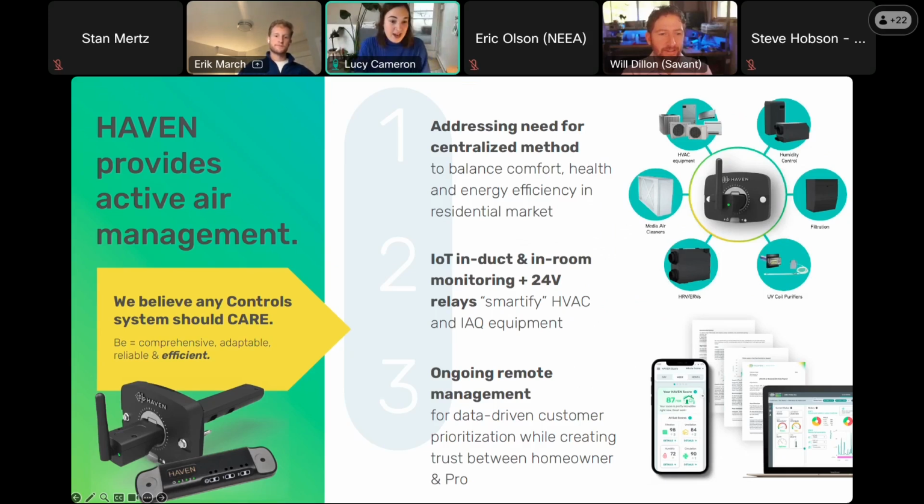So currently we have dedicated our product to the residential market, as there hasn't really been a great way to have sort of the centralized method for controlling the balance of comfort, health, and energy efficiency until now. We're looking to commercial systems for inspiration as they've had their building automation systems in place for many, many years. Our Wi-Fi connected hardware gets installed alongside the HVAC system of the home and has several different sensor and controls components, which require simple 24-volt power sources so they can run on external transformers or off of the air handler's transformer or control panel.